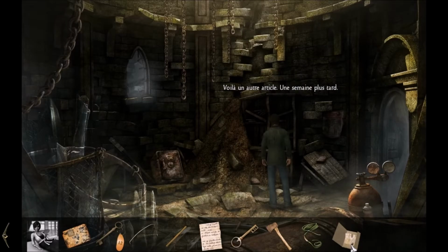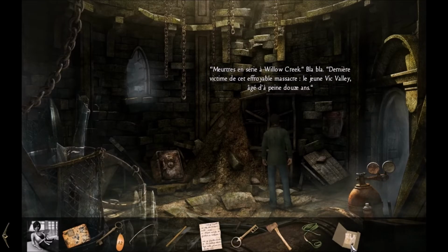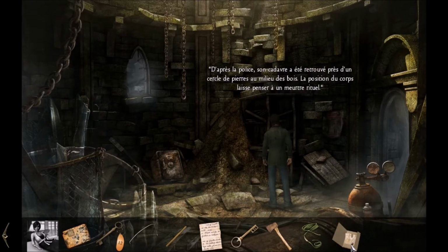Here's another piece a week later. Grim serial murders in Willow Creek. Blah, blah, blah. Latest victim of Bloody Trail, Vic Valley, just 12 years old. According to police sources, his body was found next to a stone circle in the woods. The condition of the corpse gives reason to suspect a ritual killing.